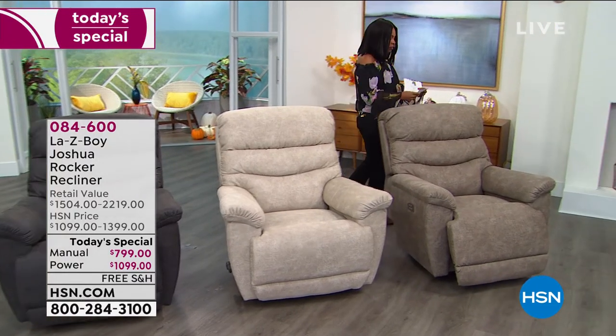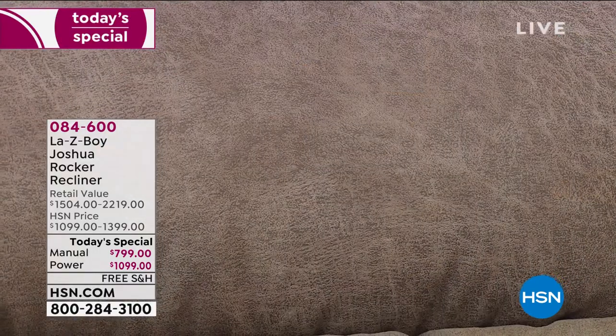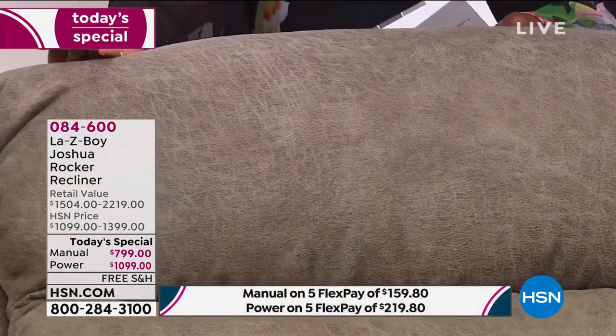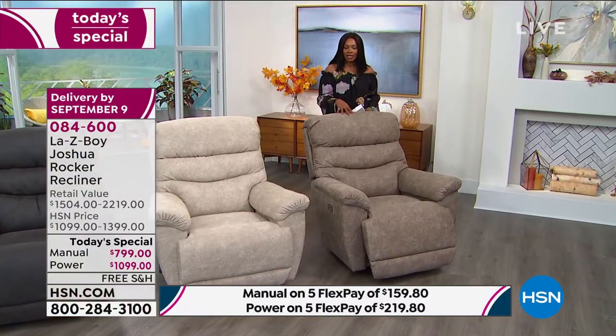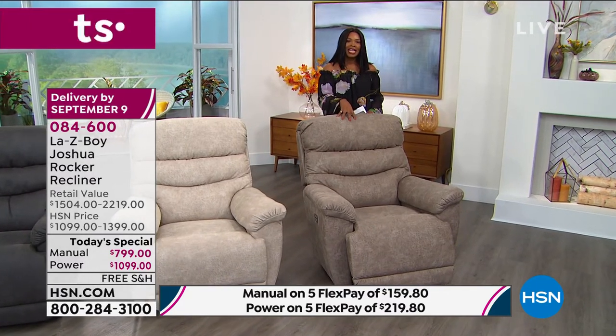And then this one is our sable. This is the one that I was sitting in on the other side of the room. Love this because it is almost like a good compromise. It's a lighter color, but maybe not as light as stucco, but it still gives you some of the warmth that you would expect. It's almost like a cement color if you think about it like that, and it's called sable. These are your options.